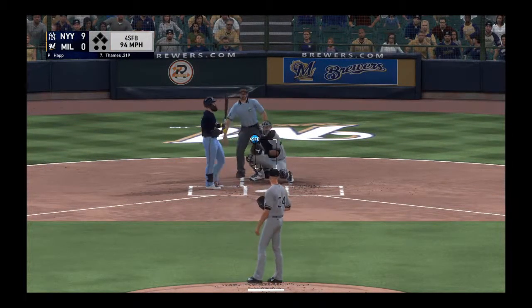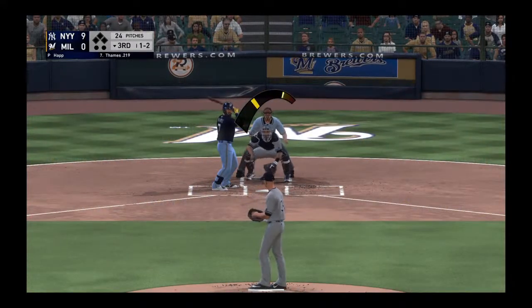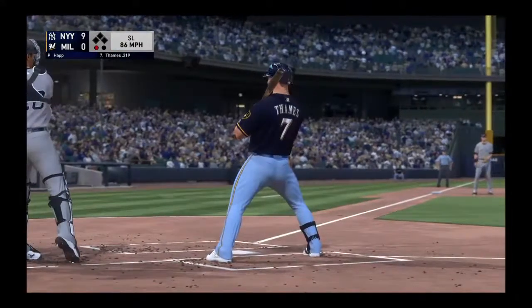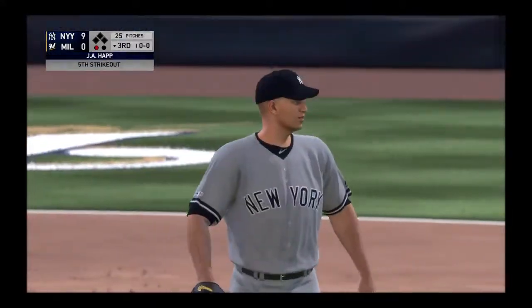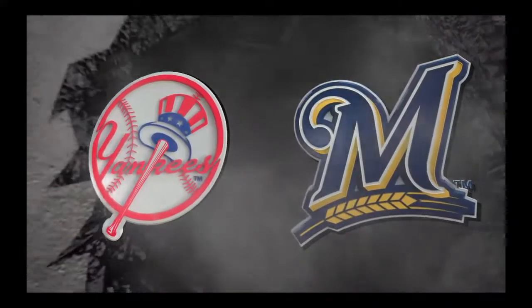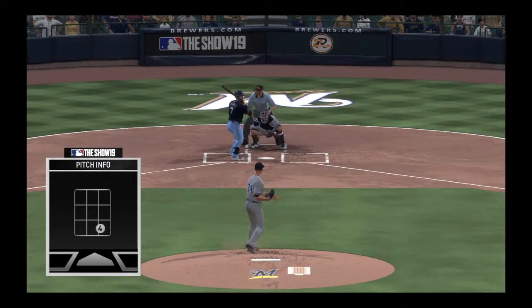Thames behind 1-2. High fastball right there with a 2-strike count. You know what that might be doing? Setting up the next pitch. Could be that hard slider down and away. Something breaking down and away off the plate. He froze him on the breaking ball that time. Eric Thames is retired for the first out here in the bottom half of the third.